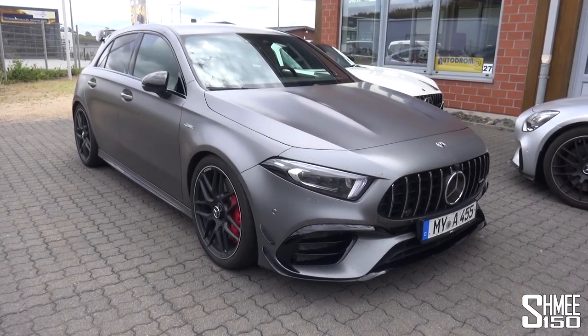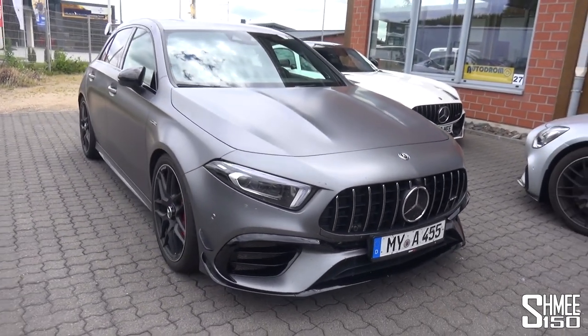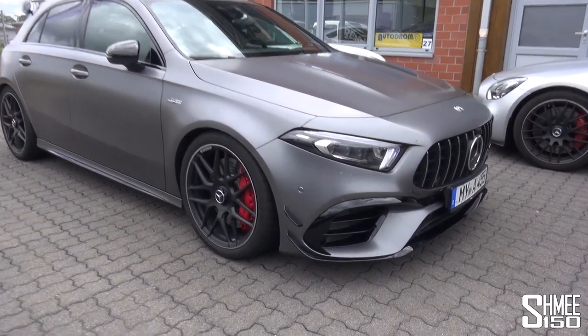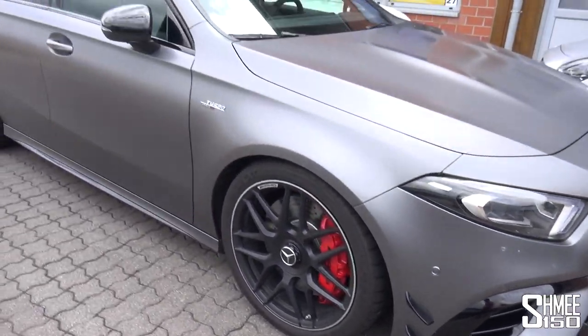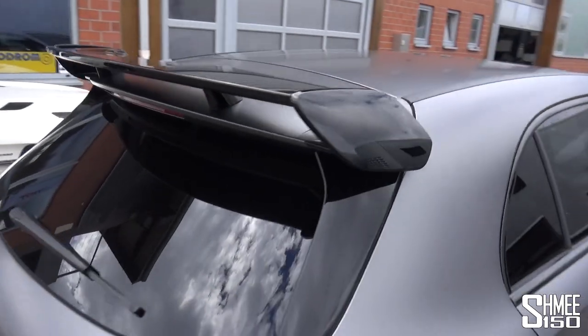I've always thought the A45 S looks awesome, particularly having the Panamericana front grille, the AMG style. But this car, unlike the one I drove before, also has the optional aero kit, which means at the sides here you have the canards, or the flicks, as Mercedes-AMG call them, and then towards the back you have a gigantic spoiler sitting at the top of the rear hatch.